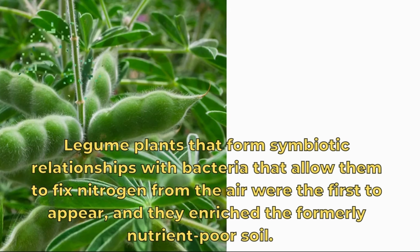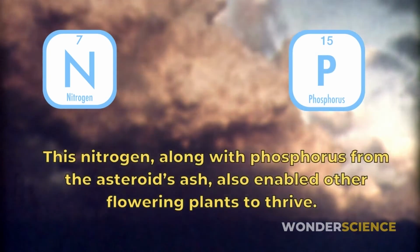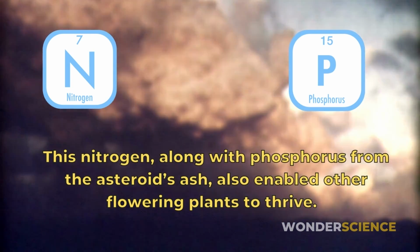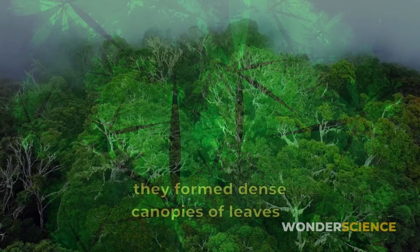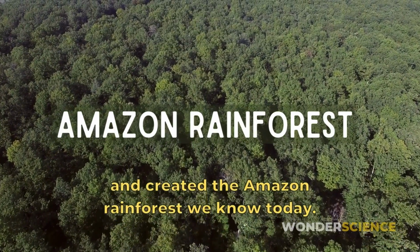Legume plants that form symbiotic relationships with bacteria that allow them to fix nitrogen from the air were the first to appear, and they enriched the formerly nutrient-poor soil. This nitrogen, along with phosphorus from the asteroid's ash, also enabled other flowering plants to thrive. As flowering species competed for light, they formed dense canopies of leaves and created the Amazon rainforest we know today.